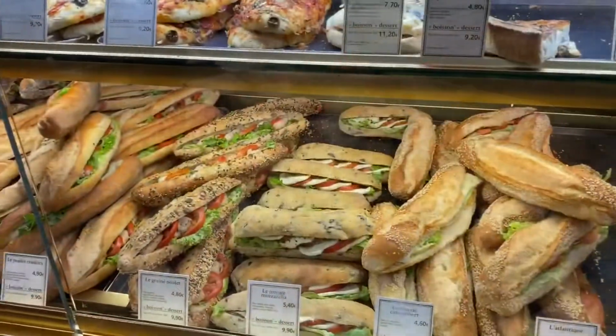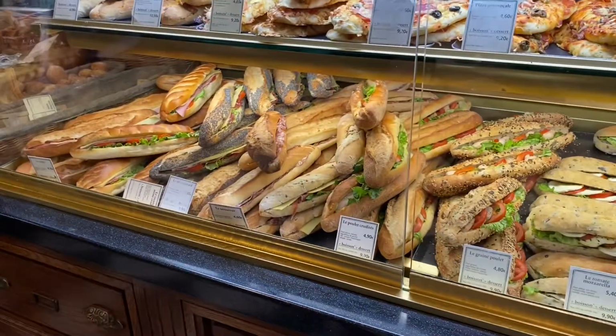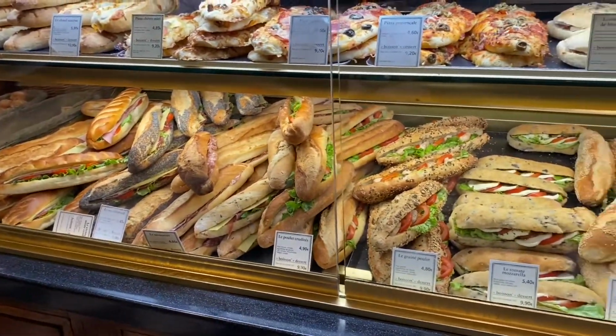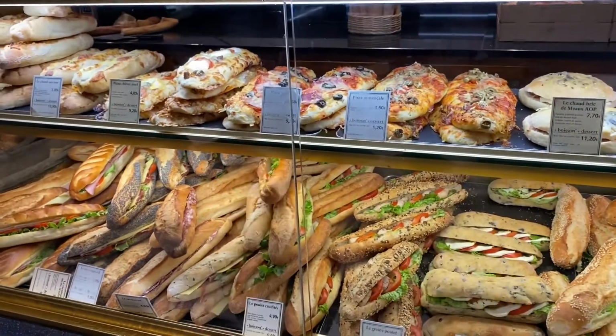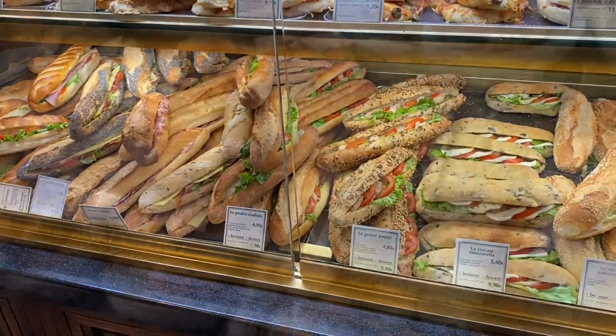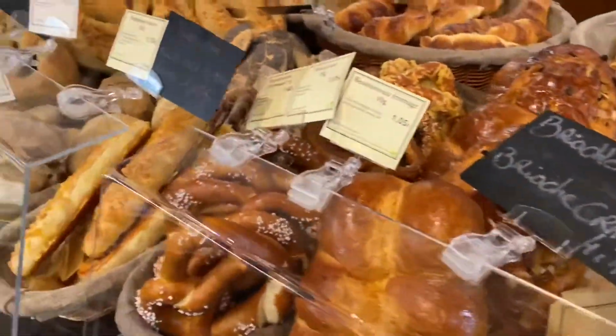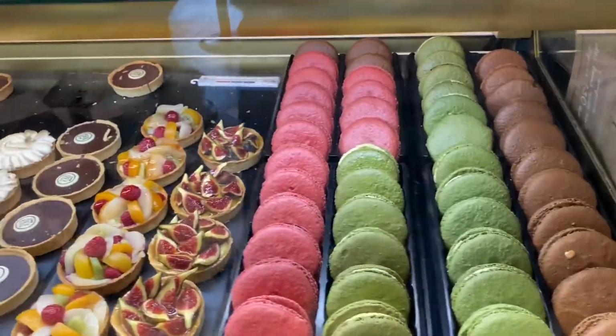Wow. All of the little bakeries and pastry shops have yummy sandwiches like this, but they're just like sitting here in the window. Is that so bizarre? I'll take the top ones and put them in a warmer for you, but I still think that is so bizarre. And all these delicious breads. Bonjour. Two of the raspberry macaroons.